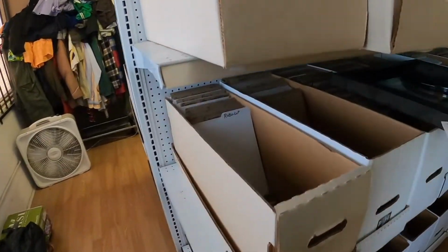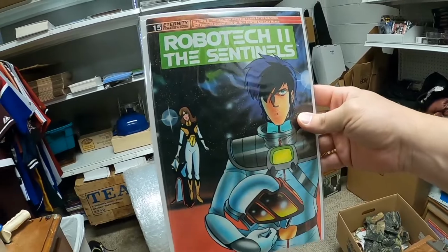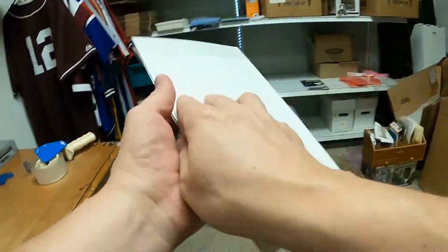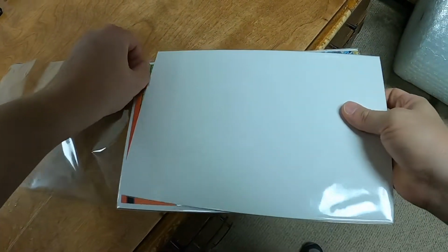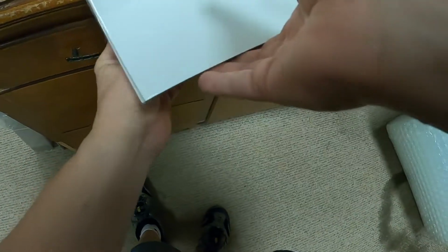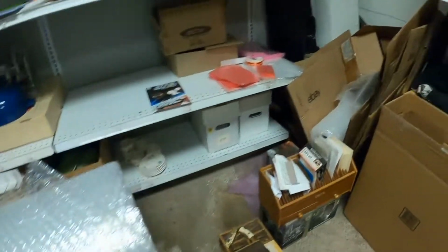Okay, we have a buyer that bought 2 Robotech comic books. Let's see, something else. Oh, there they are. The afternoon mail pickup has already come and gone. And so I'll probably drop these off tonight at the post office because I will be out of town tomorrow in Waco looking at houses again. Robotech 2, the Sentinels, issues 15 and 16. We'll put those in another bag. There we go. And we will ship these in a Gemini mailer.